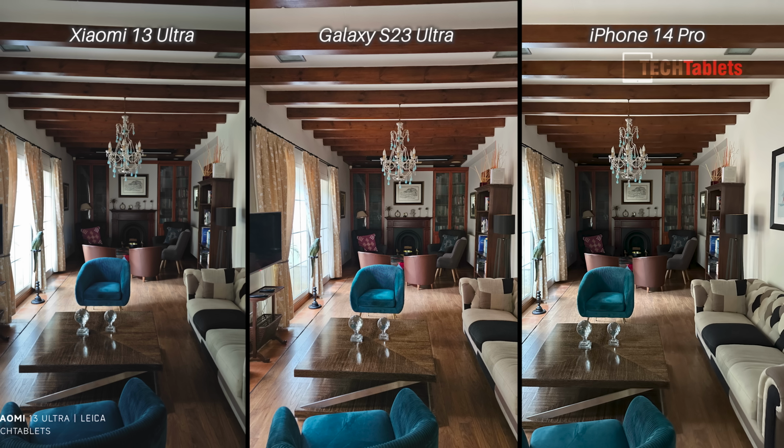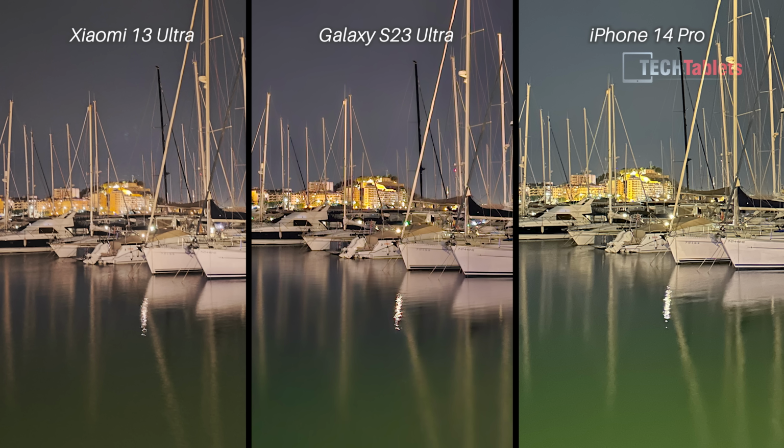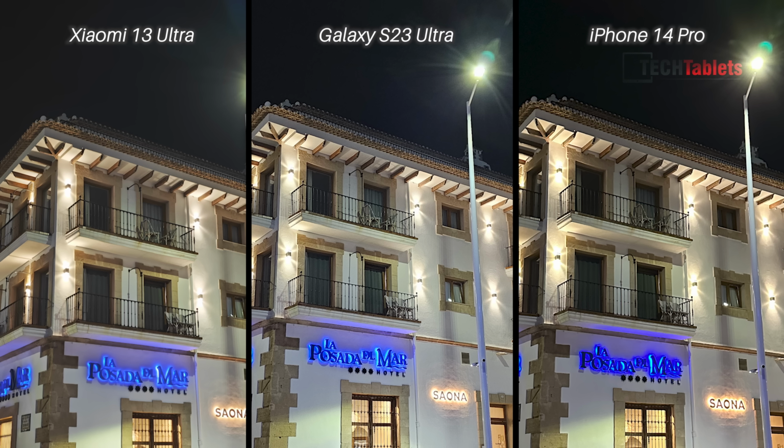HDR indoor shots. So while I like the Leica Authentic, very good, very accurate looking colors from the Xiaomi, and not over sharpened like the other two, its HDR just failed here with the shot of the window. Now the ultra wide photos, the iPhone, actually this shot especially, was a lot better, the sky, so that won there. And then when it comes to low light, I think it was the S23 Ultra that overall seemed to be better, especially the way it handled the terrible lens flare we get, especially with the iPhone, and quite a bit of it too with the Xiaomi.